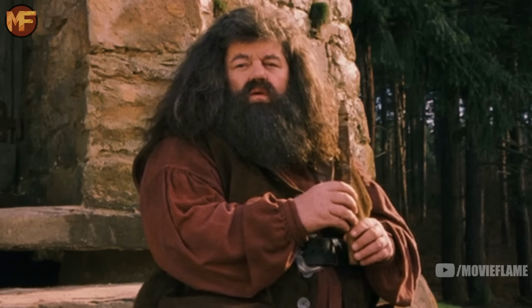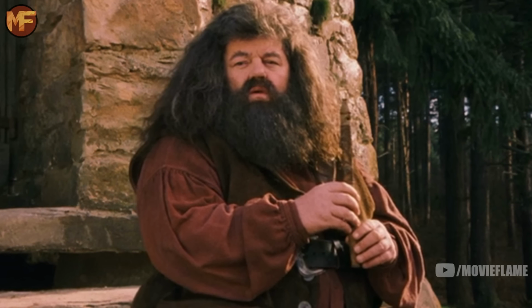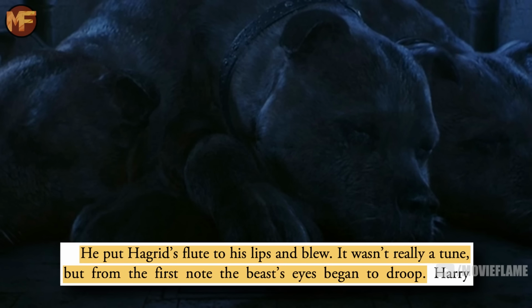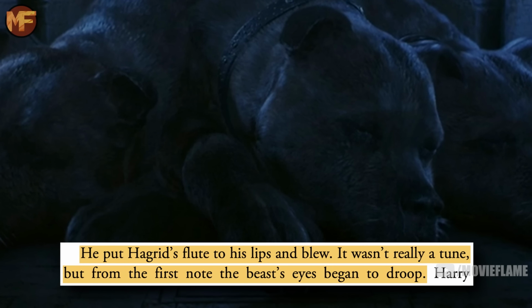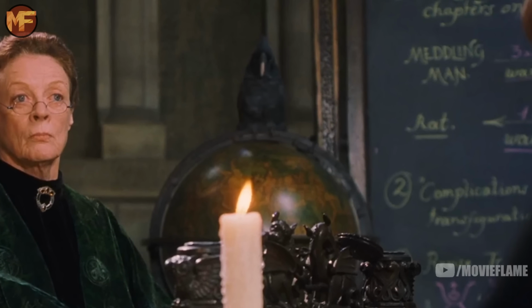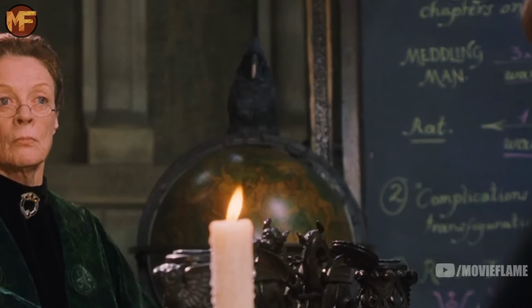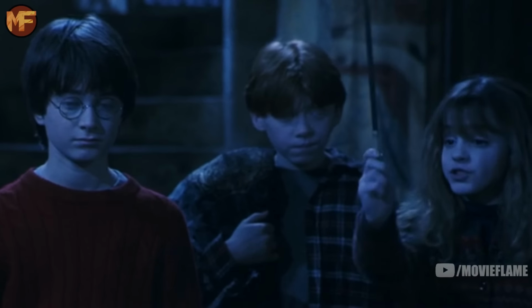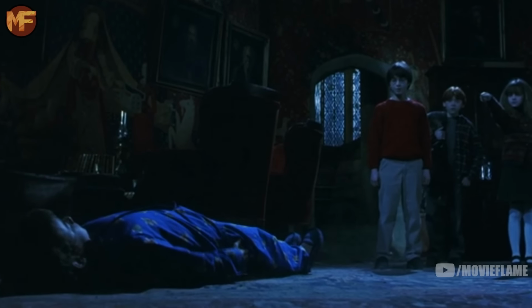Hagrid. The placement of this flute is also a nice Easter egg, because in the book, Hagrid gave Harry a flute for Christmas, and this is what Harry used to calm Fluffy down when they went through the trapdoor. On the chalkboard in McGonagall's office, you can see it breaks down meddling man to monkey, which is a transfiguring spell that turns a human into a monkey. The spell Hermione uses, Petrificus Totalis, is the full body bind curse, also known as the body freezing spell.